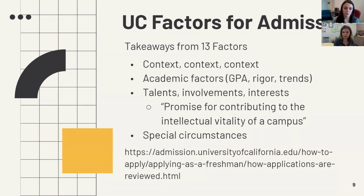The last one on here is special circumstances. That's anything that might help the UC understand the context, not just of our school, but of that student's life. Maybe there was a loss in the family, maybe there are learning disabilities, or maybe they're the first in their family to go to college. Any of these special circumstances do shed light on UC admissions. I have a website linked at the bottom, well, it's not linked, because I knew you couldn't click on it anyway, but if you look up the UC 13 factors for admission, they have a whole page going through all of these different things in depth. These were just the key takeaways that we got looking at the factors.